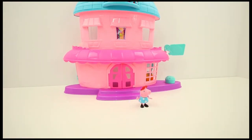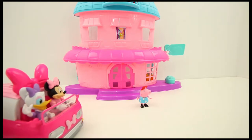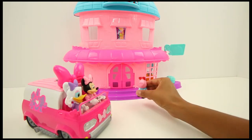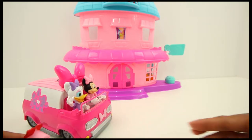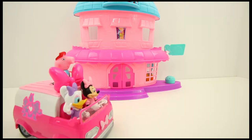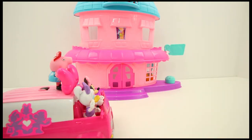Alright, Peppa. I hear the happy helpers and here they are. Hop on and let's go to the park and see how we can help you today. Okay guys, where do you want me to sit? Well, just hop on top and make sure to hold on tight because Minnie could be a crazy driver sometimes. Alright Peppa, are you ready up there? Hold on and let's go!